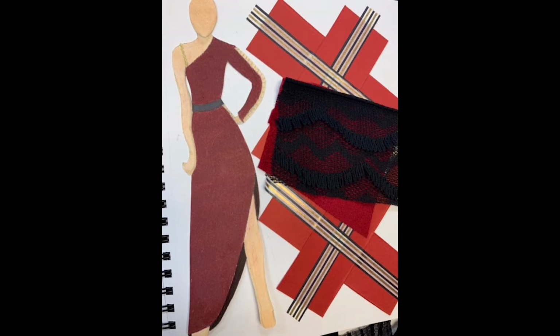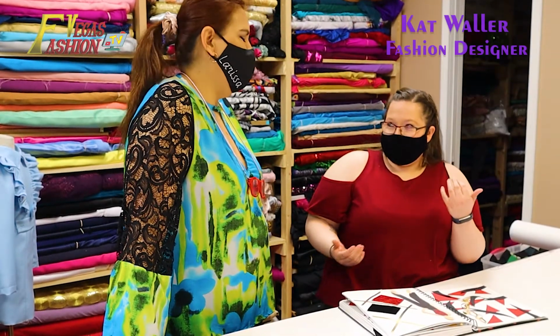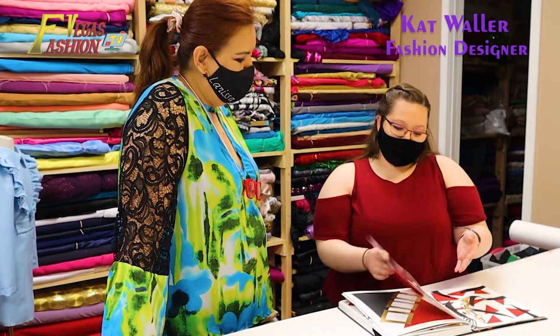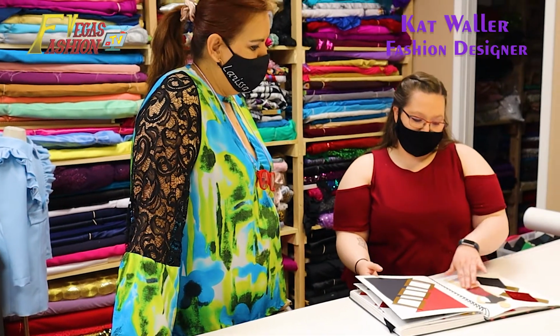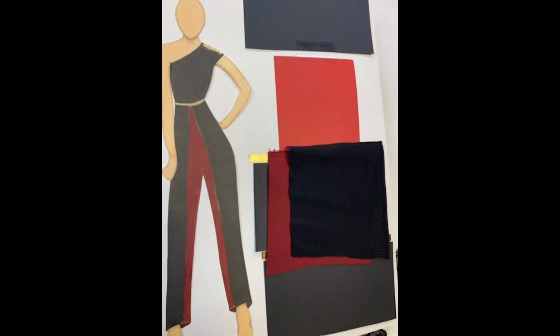I'm also super obsessed with velvets and super stretchy materials, because everybody's comfortable in stretchy no matter how you're feeling or what time you're putting it on. So I have just a few different designs here, showing a little bit more skin without being over the top.